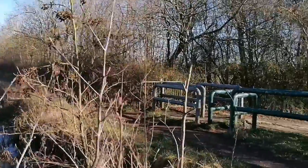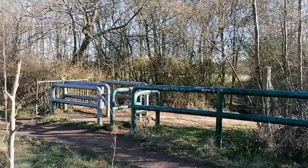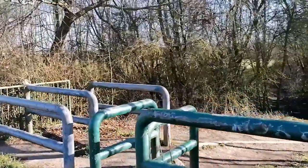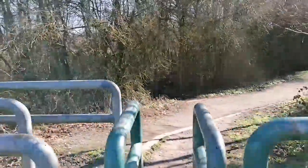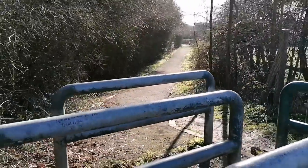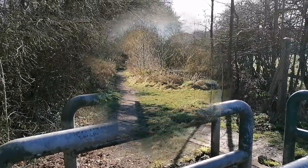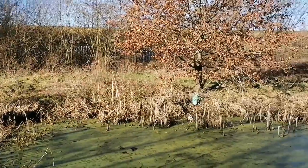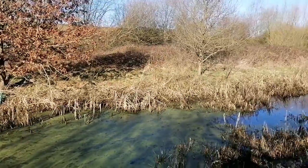And there's a path that leads away from the nature reserve just here, just after the railway bridge, and that path will lead you onto Turnberry Road. Once Turnberry Road is crossed over, the path continues and it leads all the way up to King George V playing fields in Bloxwich. So that could be an alternative place to start the walk.